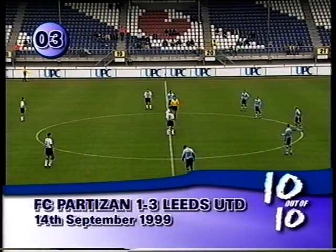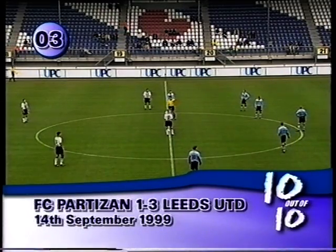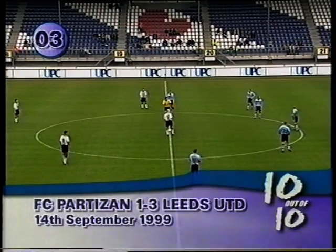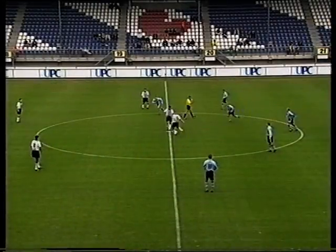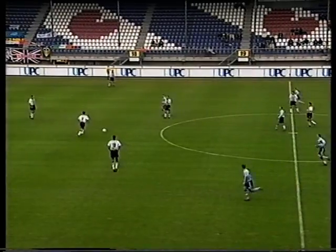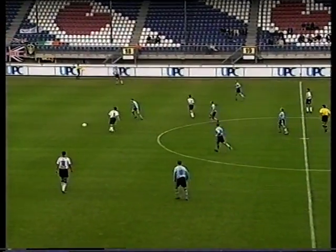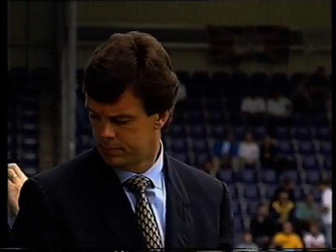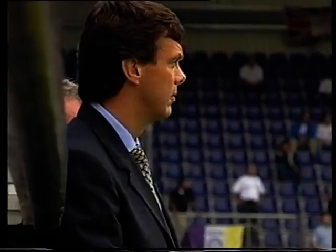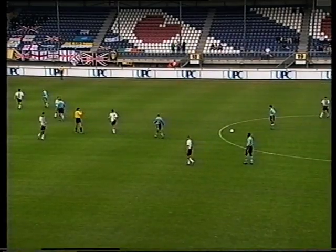Leeds, as you can see, are in their change colours of sky blue shirts and dark blue shorts. The Leeds bench with the likes of Alfie Haaland. And Partizan, known throughout Europe as the black and whites, playing from the left in this first half. They have already come through 3 qualifying rounds for the Champions League, eventually going out to Spartak Moscow.